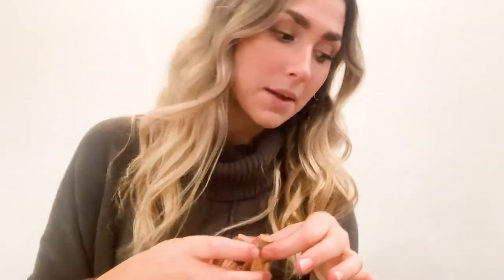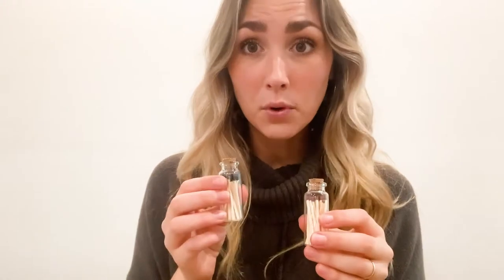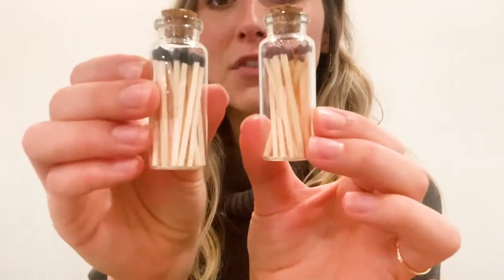They have these all over Amazon in really cutesy versions with labels that say matches. I just wanted something really, really simple so that I could keep this here next to my candle and I wouldn't have the ugly red matchbox or an ugly lighter there all the time. And I just really love how dainty these are. It really is all in the details, you guys.